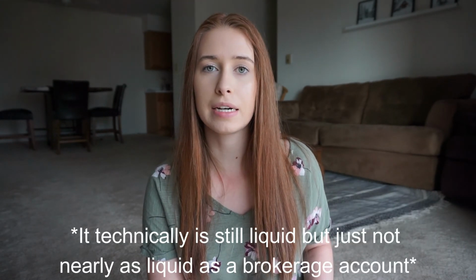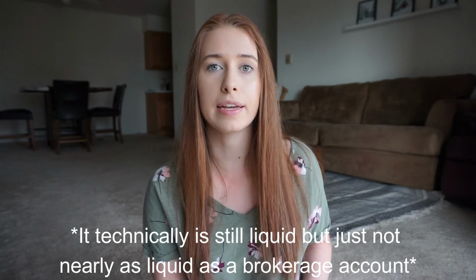Basically, the easiest way to think of the term liquid: how fast could I take that money and get it in cash in my hand? If you put money into a retirement account, it is not liquid because it's very hard for you to take that money and get that cash in your hand. Now, if you put your money into a brokerage account because you're saving for a house, saving for a car, saving for a vacation, or something that is going to be before you're 59 and a half, that money is liquid. You can easily get that money out of the stock, out of the brokerage account, into your checking account, into your hand.